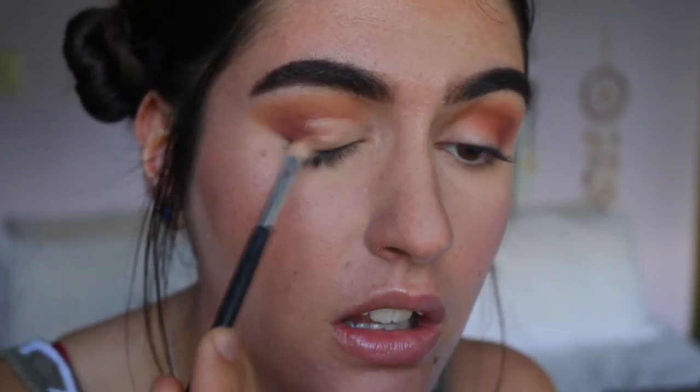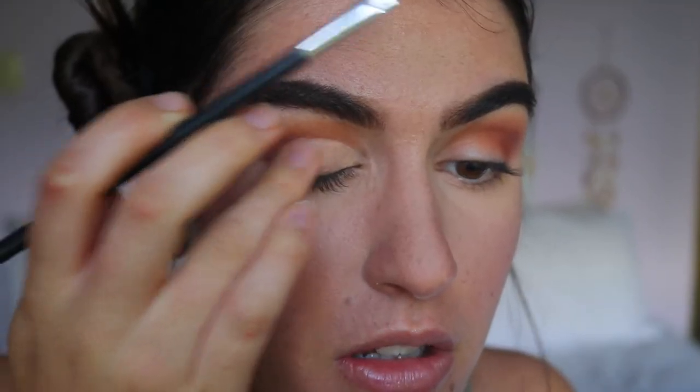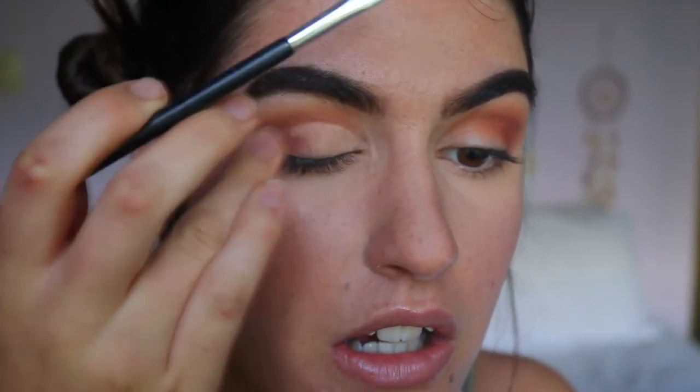I don't ever really like to carve out the whole crease, especially if we're doing an elongated smoky eye. I feel like it would just round the eye too much. I just use my finger to blend out the edges so there's no harsh, defined line. Like so. And while it's still quite tacky, I like to apply the lid shade.